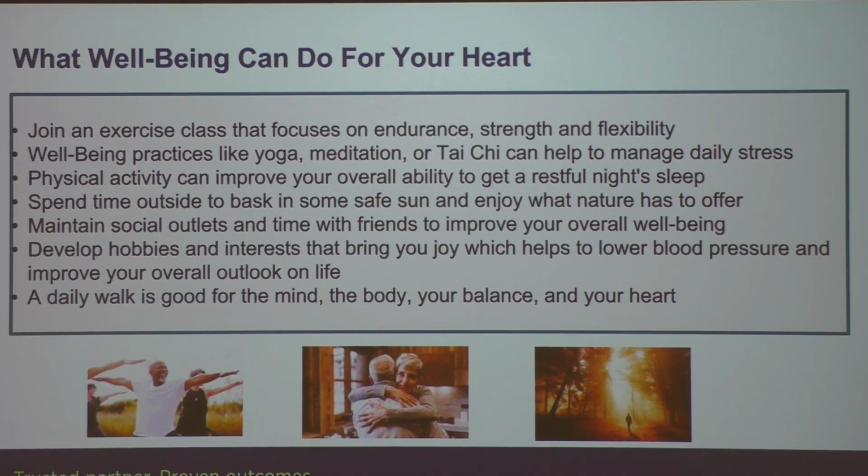Physical activity can improve your overall ability to get a restful night's sleep. So if you're exercising more, you're going to start to notice that you're able to sleep better as well. Spend time outside, bask in some of the sun, get some of that vitamin D, and enjoy nature. That's one of my keys. I have a buddy who's got 300 acres, and I go out there as much as I can. A lot of times I just walk in the woods and listen to Mother Nature do her thing.